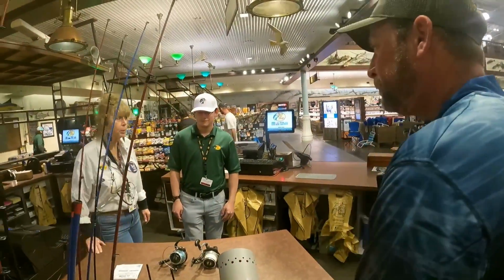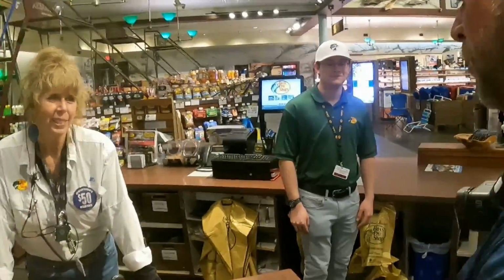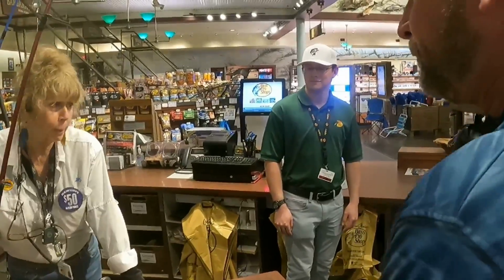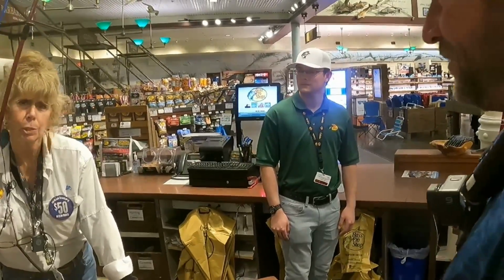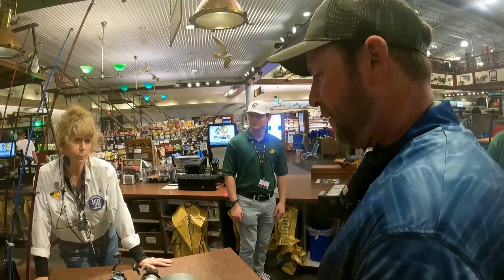What the customer does, they bring in a rod or the reel, either one. Does it have to be a combo? No, it does not have to be. Oh, so it can just be a rod or a reel. Yeah, absolutely. And preferably in okay condition, because we do donate it to youth community programs. Nice. What Bass Pro does.